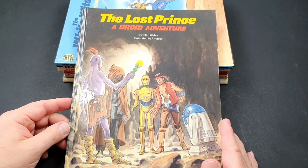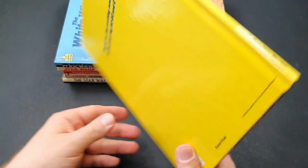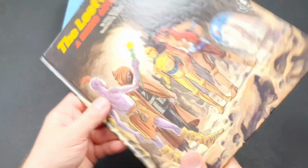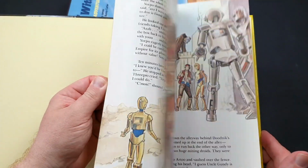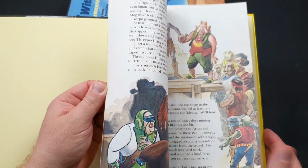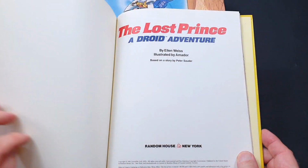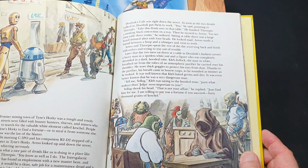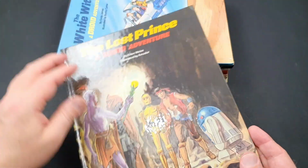Now, that was a droids one, and then we have another droids one, different illustrator, illustrated by Amador, whoever Amador was, and this is The Lost Prince. Now, I seem to vaguely remember The Lost Prince was possibly one of the episodes, so maybe this is a storybook of one of the episodes from the droid series. I don't know to be sure. To be honest, this is actually worse artwork than the last one. So they didn't exactly use top-end artists here. I could almost do as good as that, to be honest. But what can you say? 1985. So this is actually a year before the other one.